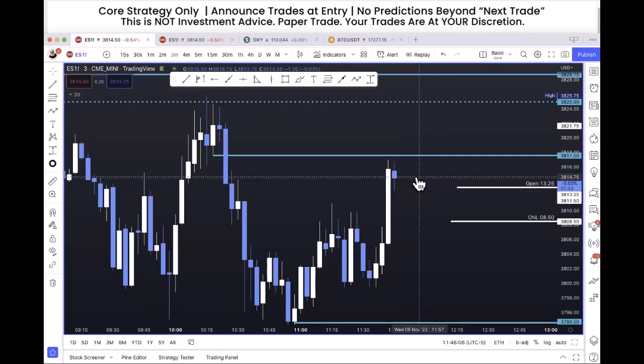And right there, I would have been out at 50%. So right there would have probably gotten me out. No big deal. I'm waiting for my next trade.